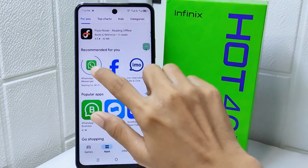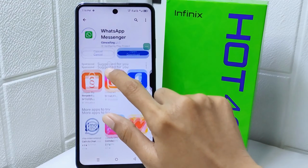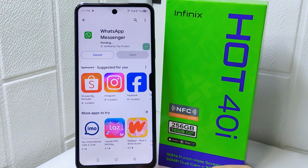Well, that's the tutorial on how to fix pending download on Play Store on Infinix Hot 4DI device.